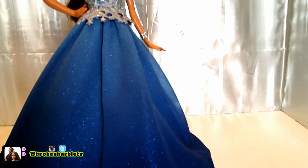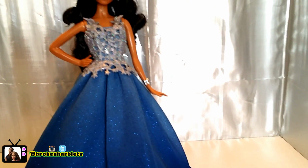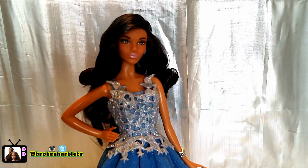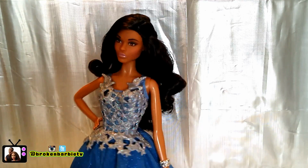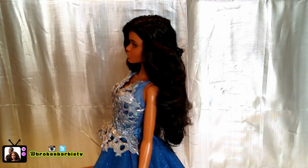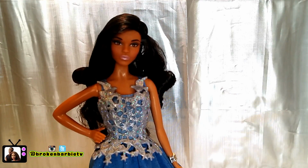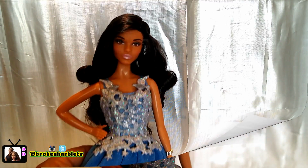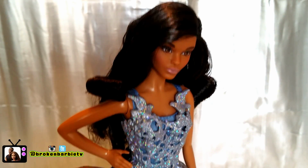Let's take a look at the dress. It's blue, and it has this cool effect where the colors start to get darker toward the bottom. That is really pretty. What I don't like about it is the cheap tacky looking bodice here. It's supposed to be silver, I suppose, but it's plastic. It doesn't look that metallic. There are some doves at the top and a lot of stars all over it.